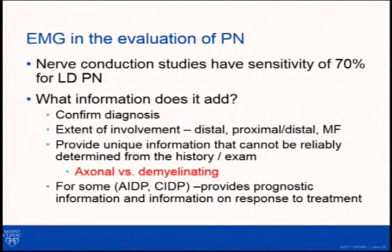So what is EMG? EMG includes, again, the nerve conduction studies and the needle exam, and it has a sensitivity of 70% for a length-dependent peripheral neuropathy. And what does the EMG provide? Well, it confirms the diagnosis, one. So if you see someone in clinic and they're complaining, say, of hand numbness, hand tingling, and you examine them and you think, well, I think this is more likely due to peripheral neuropathy based on the findings I see, but maybe it's really carpal tunnel, but they also have some neck pain, and could it be that they have cervical radiculitis, and that's the cause? So the EMG can be helpful in confirming the localization.